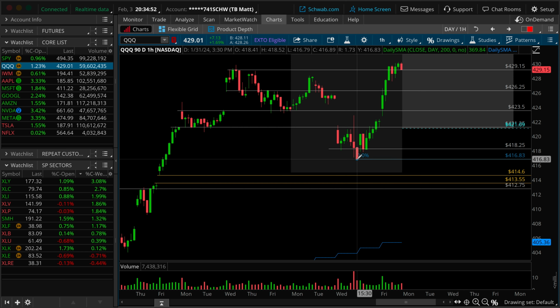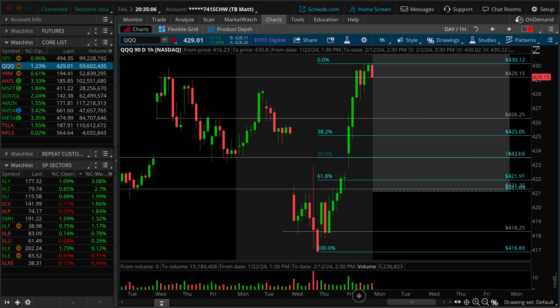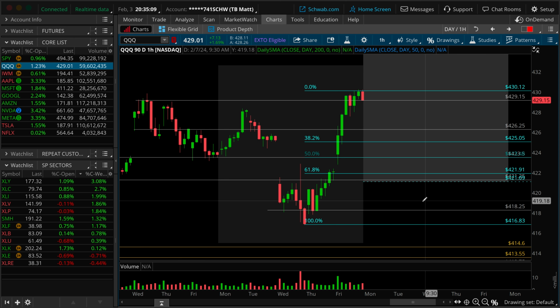Let's take a look through the lens of the Fibonacci from the low of Wednesday up to the Friday high. Not great confluence with the 38.2, but in terms of thinking along the lines of where healthy bull flag consolidation can take place, obviously a hold of your 426.25 would be over the 38.2. So that by itself is bullish in nature. Your 61.8 is underneath the 423.50, and that strikes me as a bit of an issue.